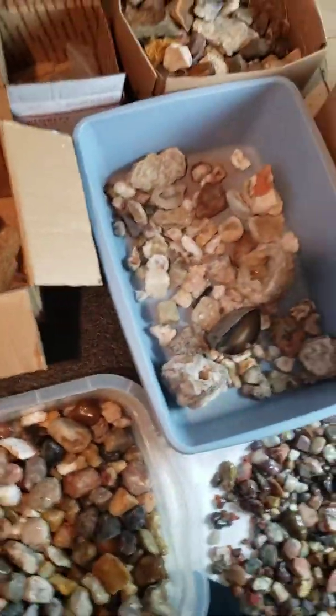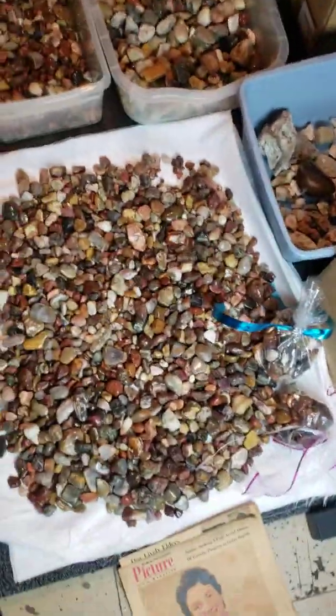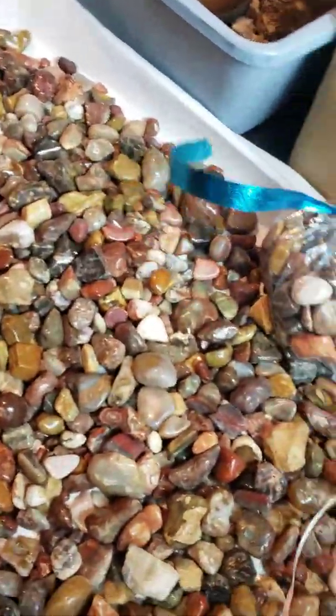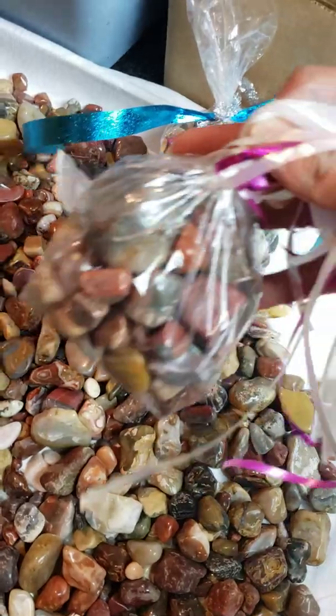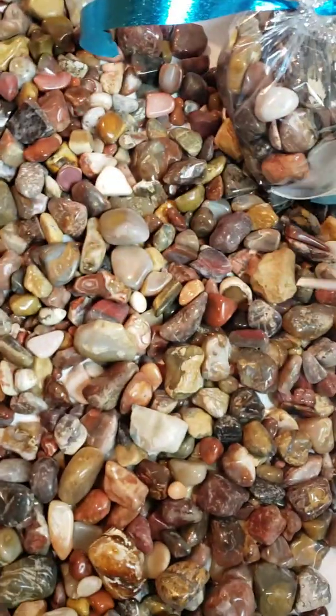So, like I said, if you're interested in rocks and you want to give a good gift, we're going to be selling these bags, 30 for the big bag and 20 for the little bag, and it's about a pound difference between the two, a pound to a pound and a half difference.